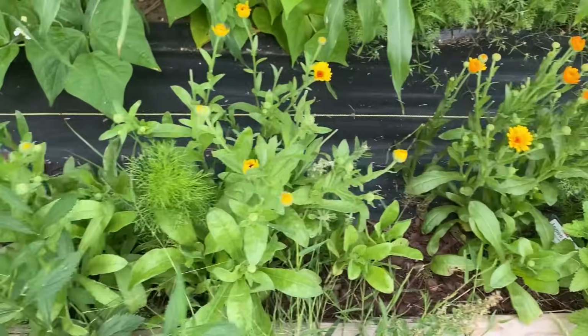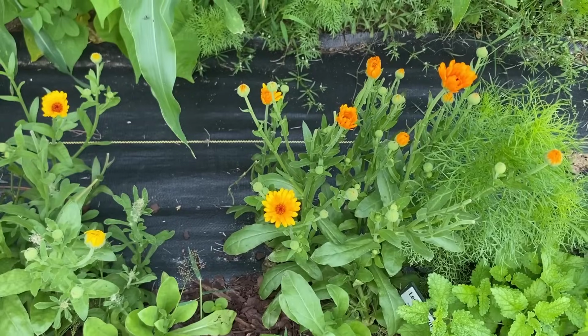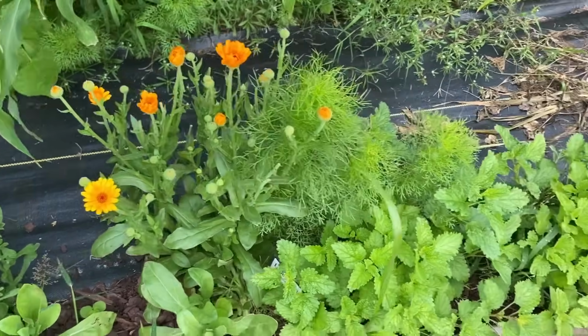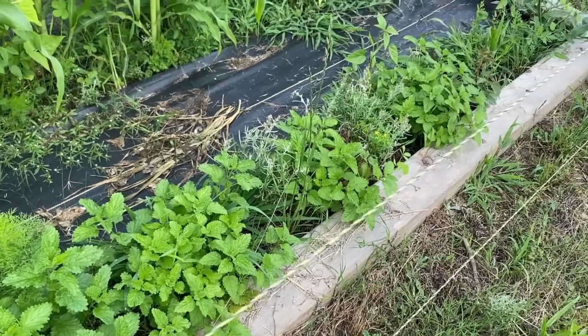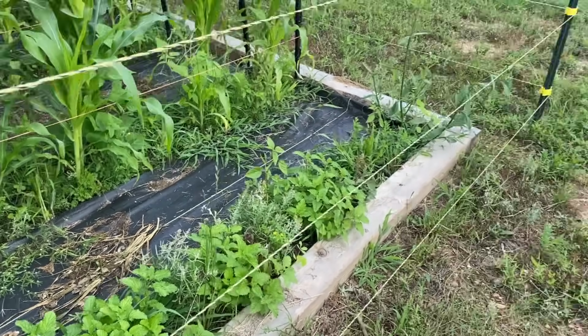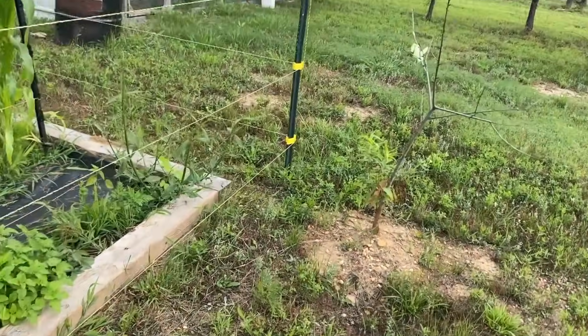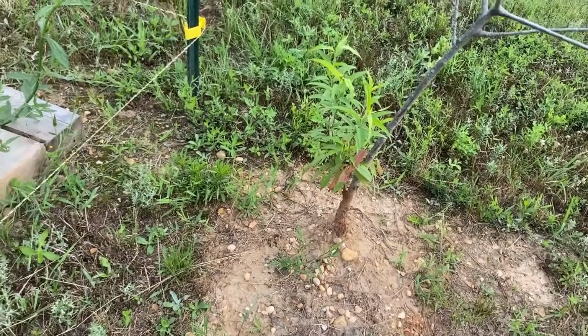This is some more calendula here. I have some in my green stalk. And of course there's some lemon balm that I'm going to harvest again, and I need to weed right there. But the peach trees are doing very well that I brought over here. I'm going to cut that big dead one off of it eventually.